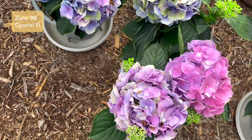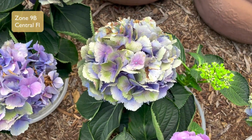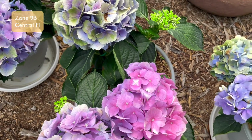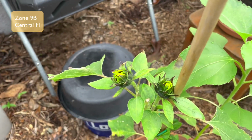I feel like this hydrangea has a lot of new buds on it. I'm probably gonna go ahead and prune this back. The other ones don't have these type of buds, but they definitely need to be pruned back. Sunflowers are about to open.